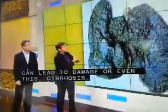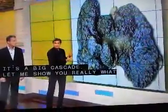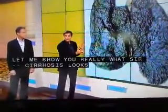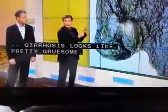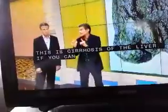cirrhosis really looks like. Put it up there if you don't mind. Pretty gruesome, isn't it? This is cirrhosis of the liver. Now, if you can get to this problem before it gets too advanced, you can reverse it. That is, again, if you catch it in time.